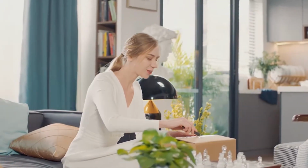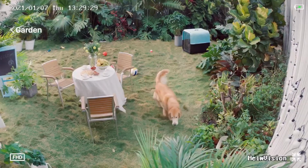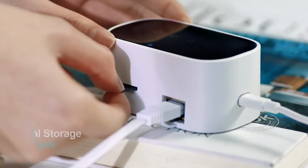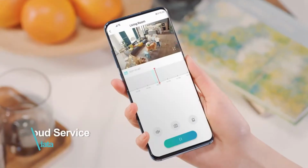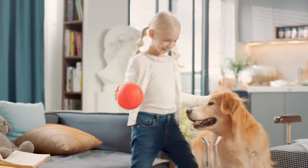Hi, Alexa. Turn on camera 1. Sure B1 also works with Alexa. Save recorded videos to a memory card or securely store it in the cloud. Ask your family to join for watching together.